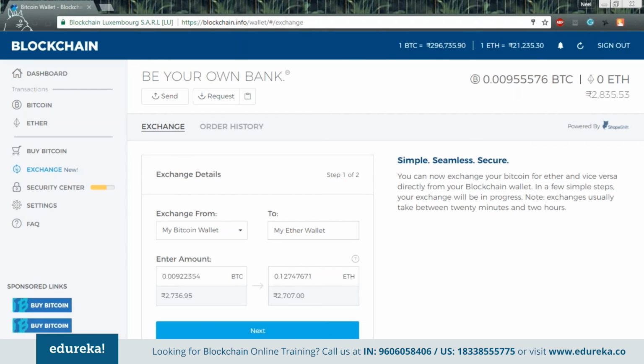Again, this is majorly because of the price difference, wherein a Bitcoin is close to 3 lakhs and Ethereum is just worth 21,000 rupees. Okay, I have standardly kept the currency to be rupees because rupees is where I would be working around with. Now, once I click on next, the conversion actually starts.